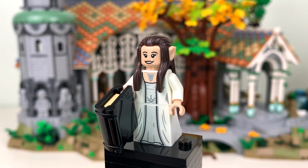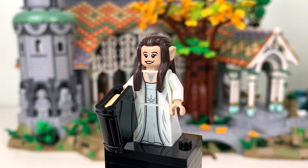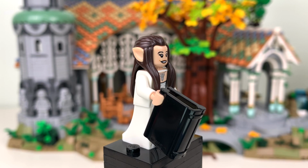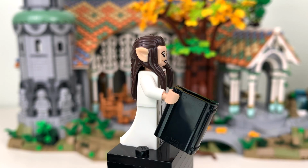I love her torso and dress print. They are fantastic. Again, broken record, but holy cow. She has her pendant on, and the design on that is just perfect. I love the glimmering silver, and she just really looks the part. She is using the new hair mold in dark brown, and as you can see, it goes over their shoulders and then behind them. And I think that it just looks really good.